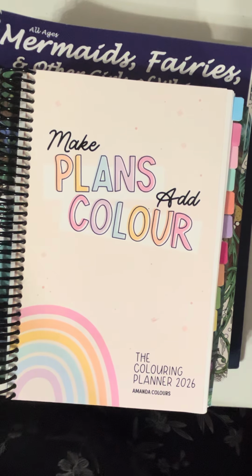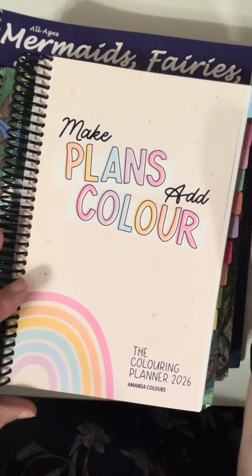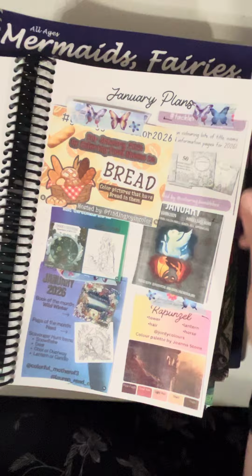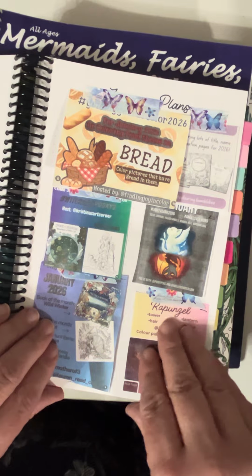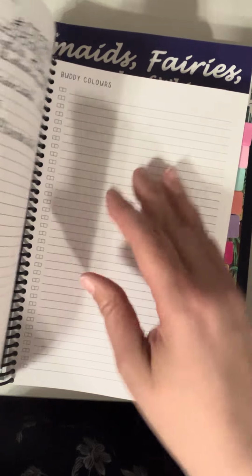So this is my finished pages for January. So I didn't get that one finished. These were my plans. I got most of them done. So let's look at what I did. All right.